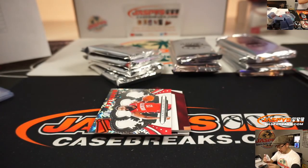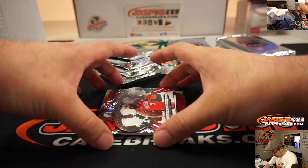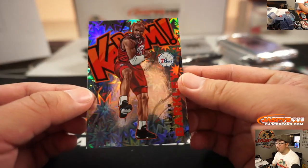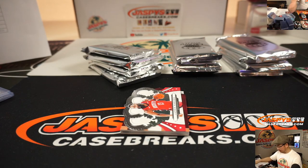All right, we got Wendell Carter, not numbered for the Bulls. That'll be part of the Bulls non-numbered randomizer. Behind the base, James Harden is Charles Barkley. Kaboom! Nice. That's Sixers edition. That goes to Jeremy 33.